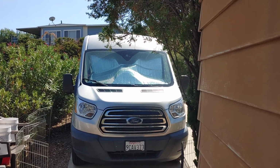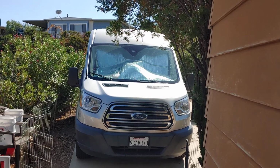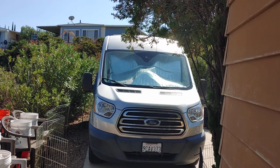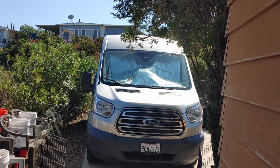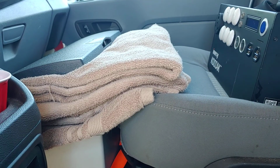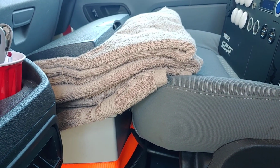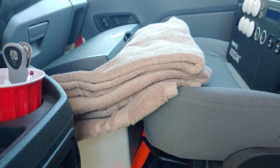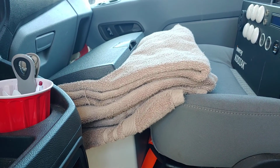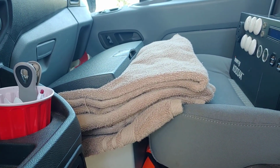Transit van worked wonderfully. It was just the right size for myself and three little dogs. Even in the pouring rain, when it would rain all day long, it was still big enough to be in there. I had the Dometic CF18 right here by the front passenger seat. And I could use just a tiny bit more room in my refrigerator, but it was adequate.